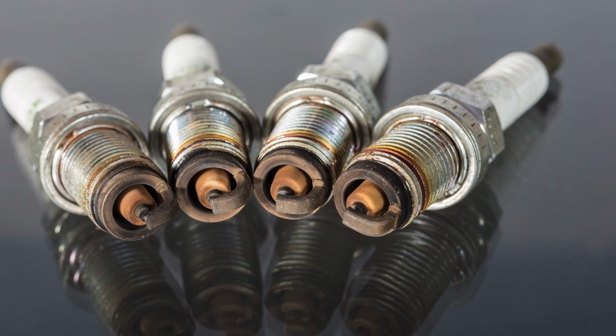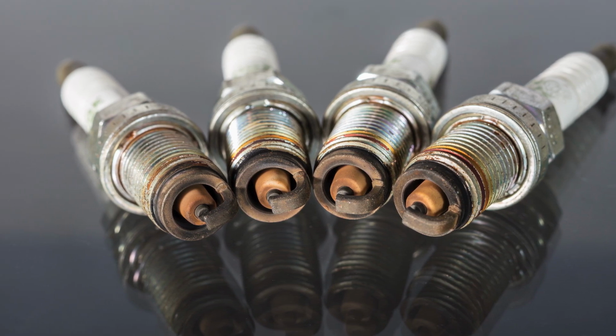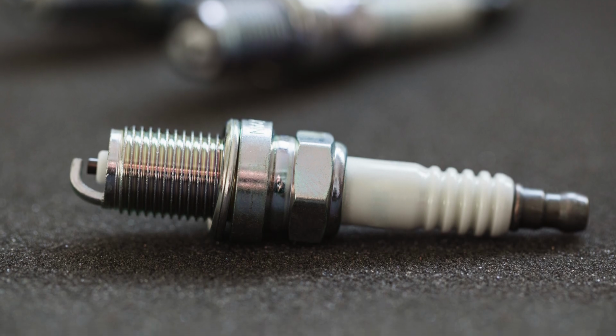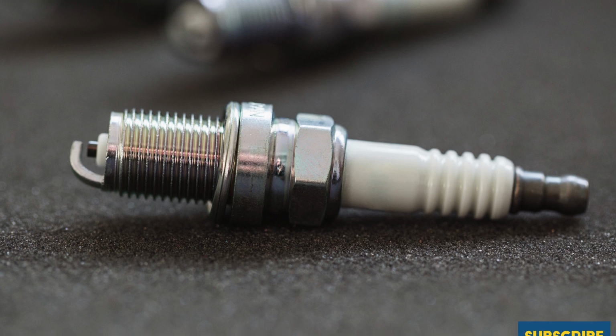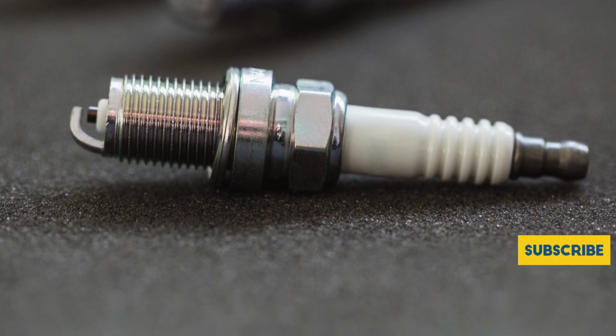With their durable construction, these spark plugs offer long-lasting reliability, keeping your engine firing on all cylinders. Upgrade your vehicle's ignition system with Sixity Auto's precision-engineered spark plugs for a smoother ride and improved fuel efficiency.